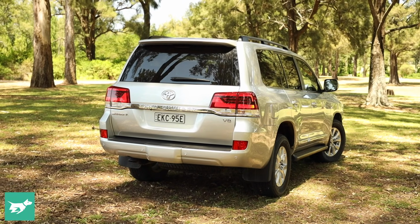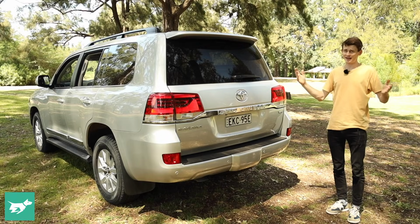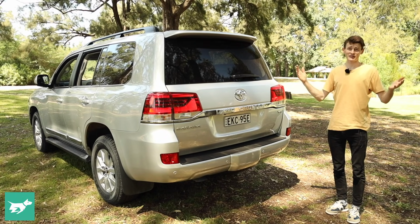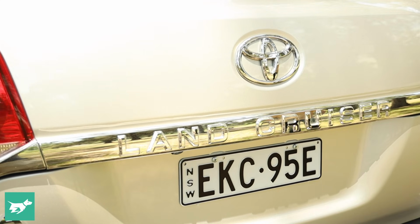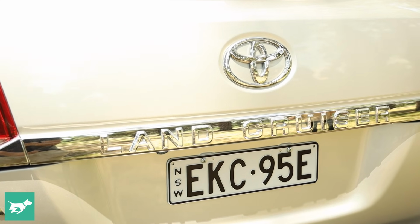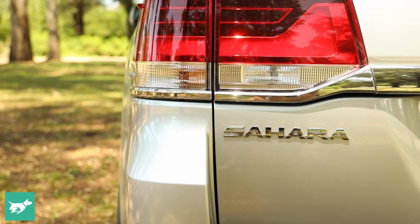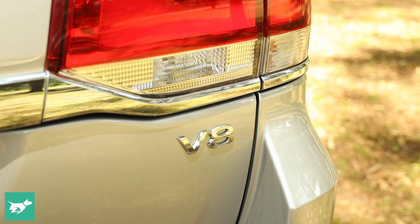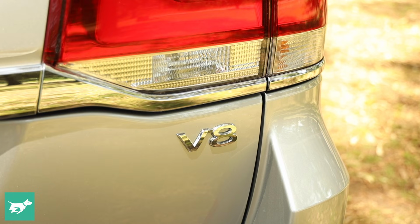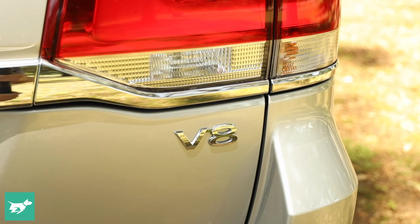So the rear end of the Land Cruiser Sahara, as you can see, it makes me look short, which not a lot of cars do, frankly, so pretty good going for the Land Cruiser. You've got a fair bit of blingy bright work, Sahara lettering to let everyone know that you spent over $130,000 on this on the road, and the V8 to know that you're polluting nice amounts of diesel.